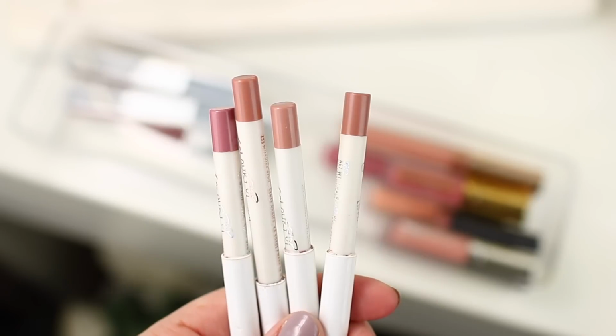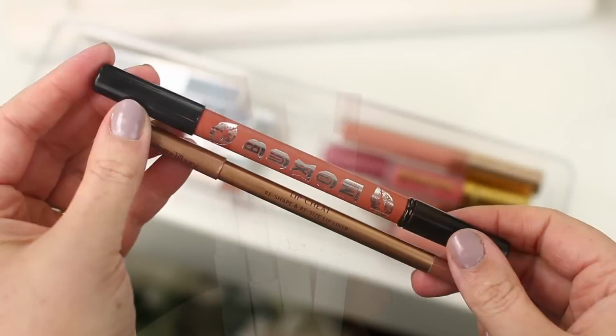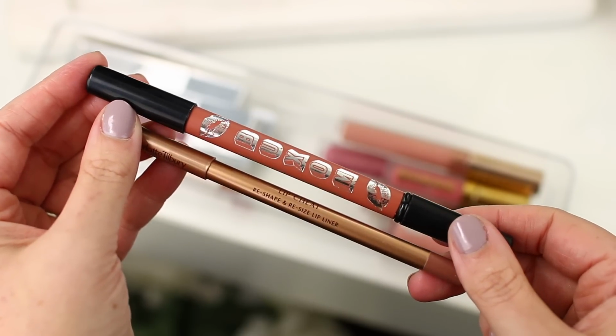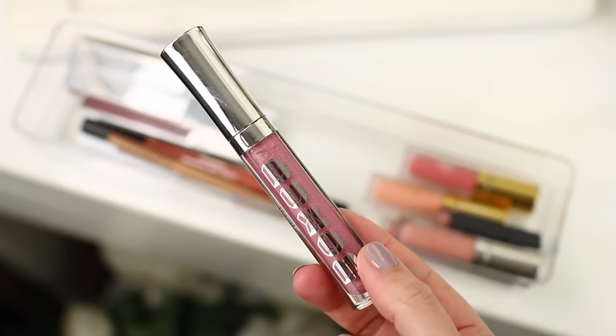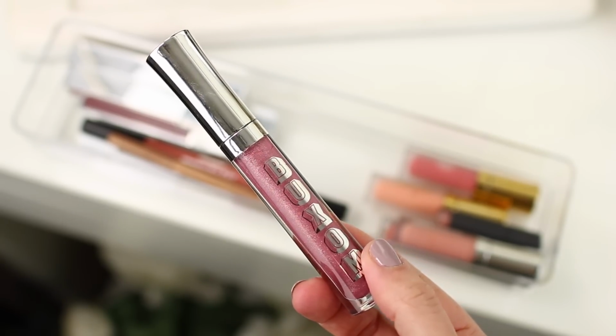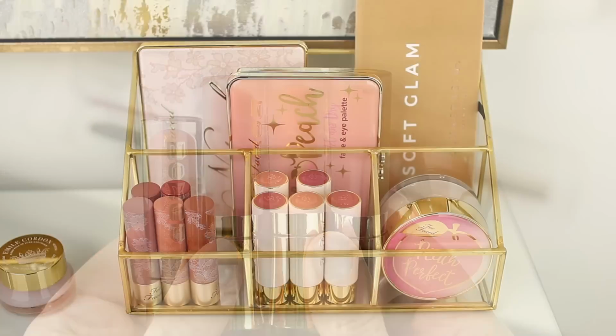And then I have my ColourPop lip liners, which I do wear a lot as well, a Buxom lip liner, and the Charlotte Tilbury Lip Cheat in the shade Iconic Nude. And then I have a ColourPop lip gloss, a Buxom lip gloss, and then a bunch of mini Buxom lip glosses as well. I know I kind of went over those so quickly. If you want to see a video on my favorite lip products, just let me know and I can film it for you.